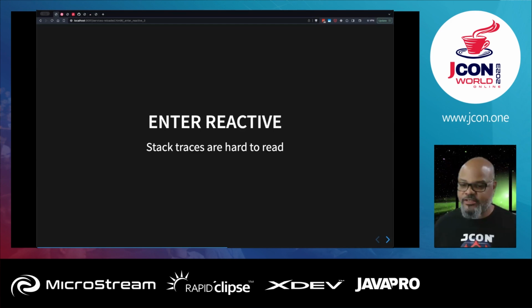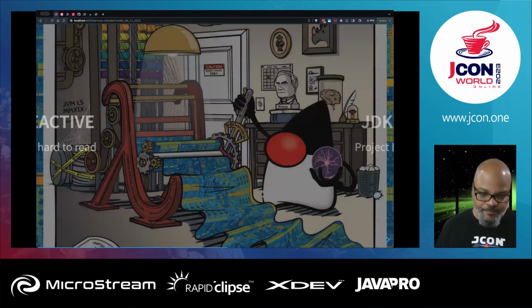But you have to know what you're looking for. You have to know what API calls to use. And the reality is not everyone's going to do that. So you do have a little bit of overhead there with stack traces as well.